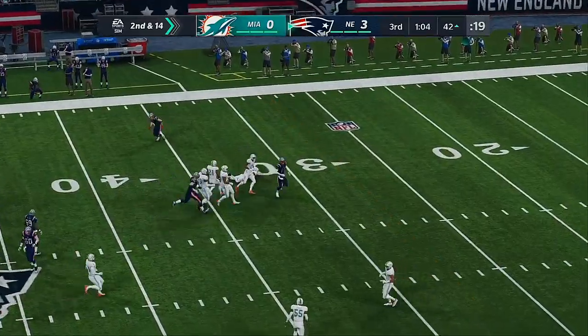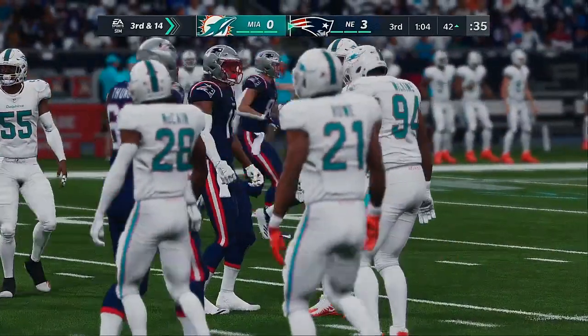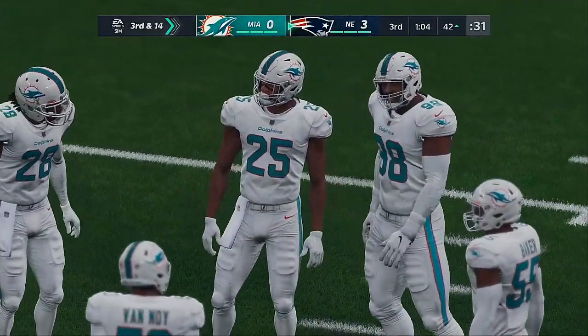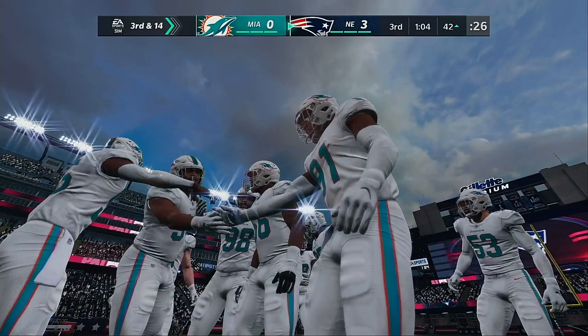Throwing on 2nd and 14. Newton, and that'll be incomplete. Took a pretty good shot as he tried to pull that one in. Couldn't hang on. 3rd down. When you run a slant, timing is everything. And against that man coverage, there was no space available. An incompletion as a result.